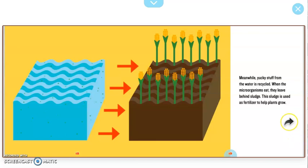Meanwhile, yucky stuff from the water is recycled. When the microorganisms eat, they leave behind sludge. This sludge is used as fertilizer to help grow plants. It's kind of weird to think that they take the stuff out of the water that's kind of sludgy and it actually becomes fertilizer, and they put it on the dirt, and that helps your corn and the other things that we eat grow. So we don't eat the stuff, but it helps to give nutrients to the soil so that the plants can grow bigger and stronger.